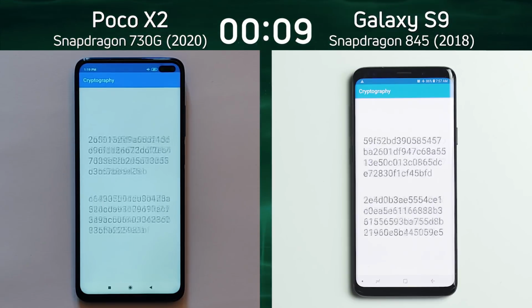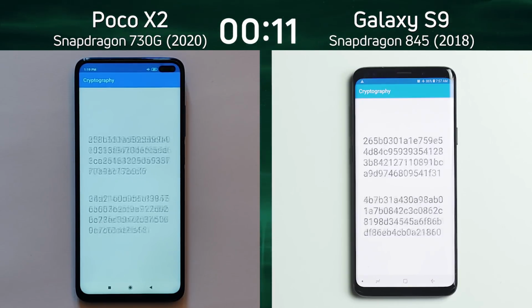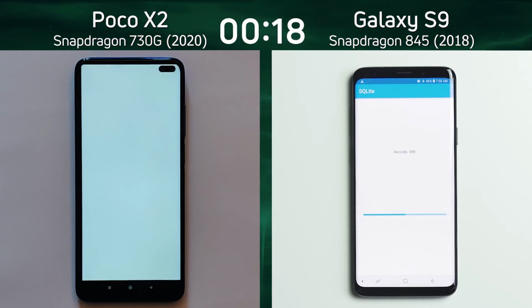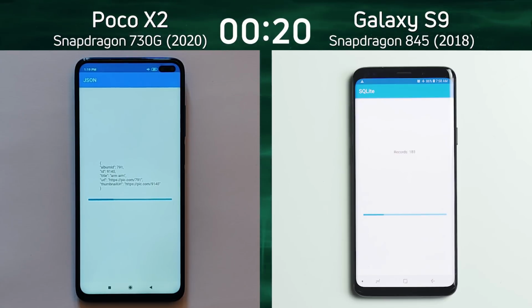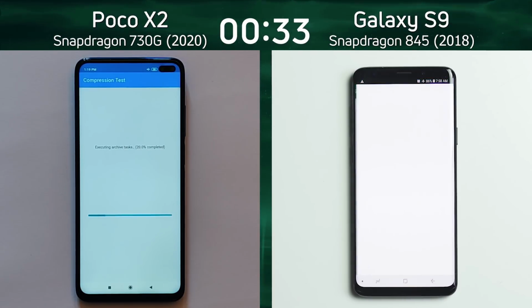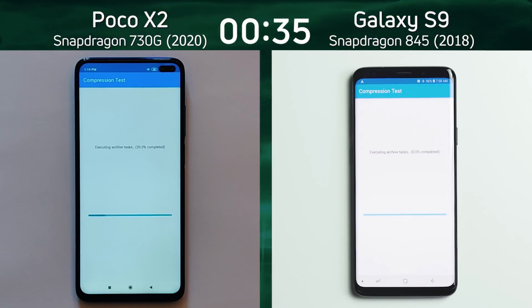It's worth noting that the Poco X2 is running in 1080p, whereas the Galaxy S9 is running in 1440p, so that could be a deciding factor later on, but probably the real deciding factor will be the difference between the Snapdragon 730G and its GPU as well, and the Snapdragon 845 and its GPU. So we really are going to see some interesting differences here, and as I'm saying that already, we can see that the Poco X2 is in the lead. Were you expecting the Poco X2 to be in the lead at this point? Well, it clearly is in the lead.